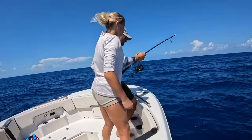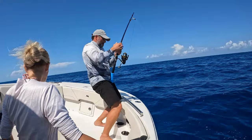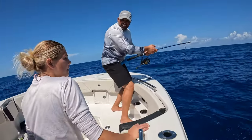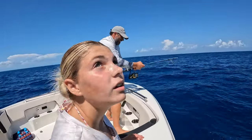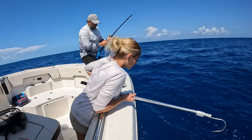When he was still running, he'd be in trouble. You got the gaff ready? Yeah, okay, I'll gaff it. Reg's gaffed big fish before. She almost fell in once.